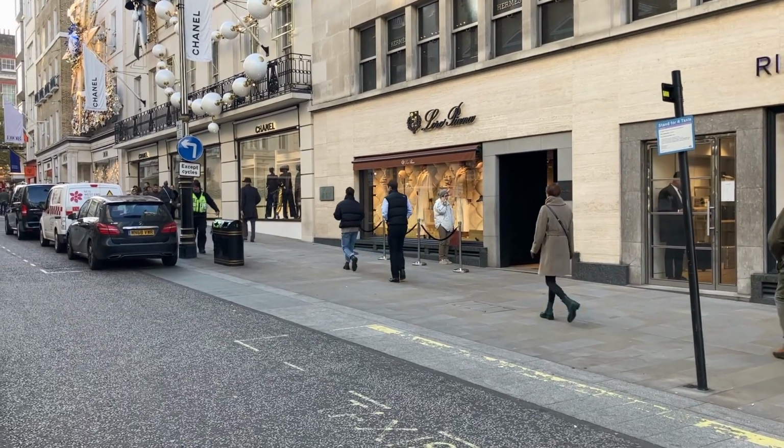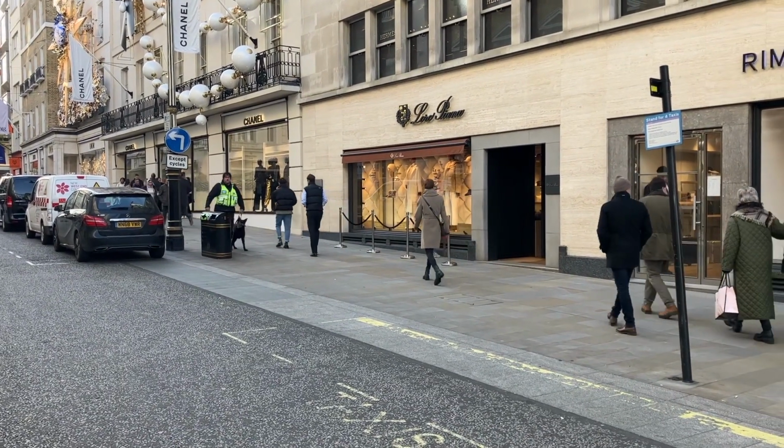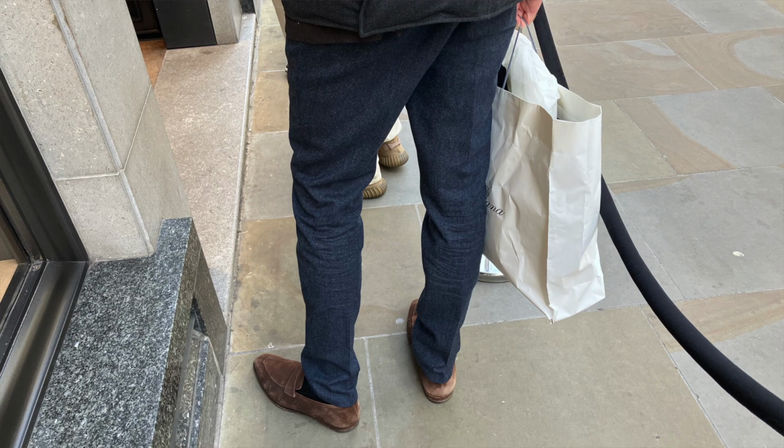So I went to the store here in Mayfair in London around 11:30. It was like Wednesday or something, nothing special. But I wasn't able to get in directly because there was a queue outside of two people in front of me. And probably you can say you never bought anything from them, which is right. I never bought anything from Loro Piana yet.